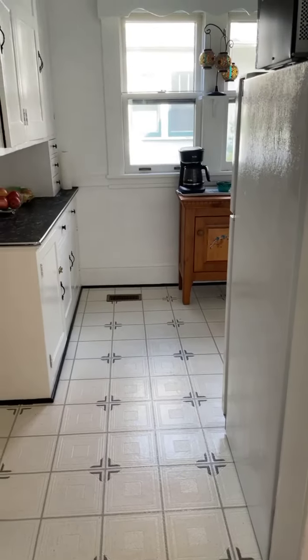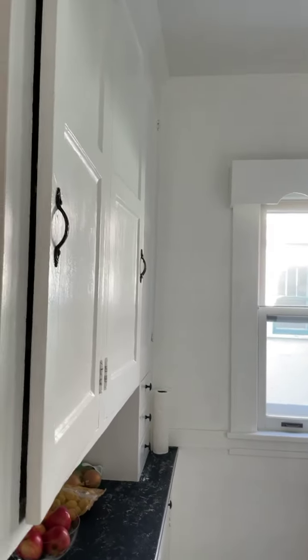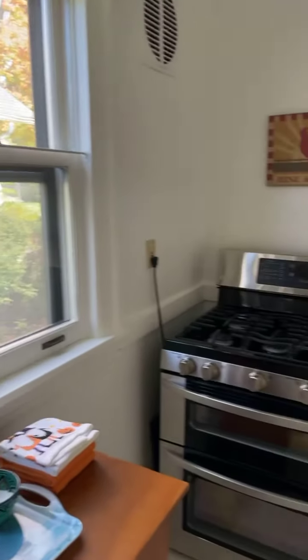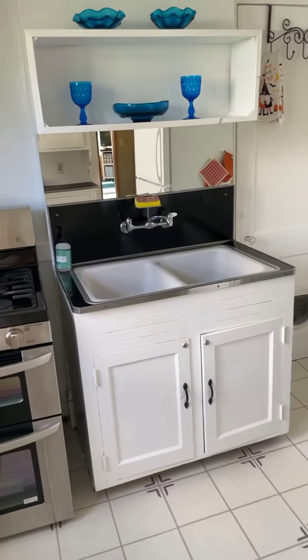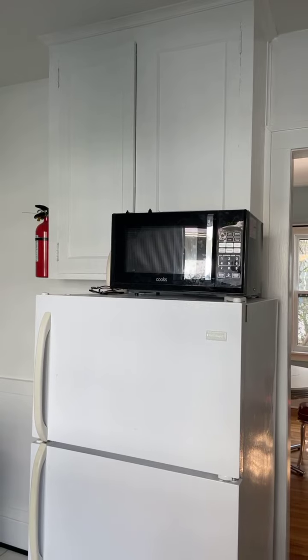So here we're going into the kitchen. Now the kitchen does have an opportunity to make it your own. It does have floor to ceiling cabinets, which I know people love. That's something that they did very well back in the day. This is a smaller footprint kitchen, but it has a lot of the basics. It has a really deep sink. It has a gas stove, even room for a fridge with original cabinetry above there as well.